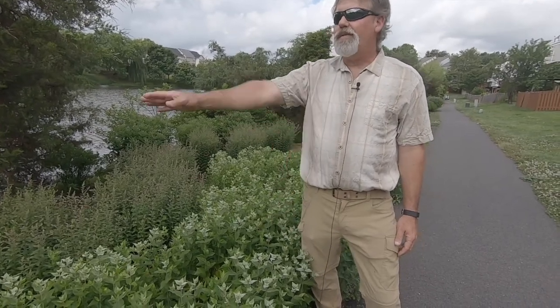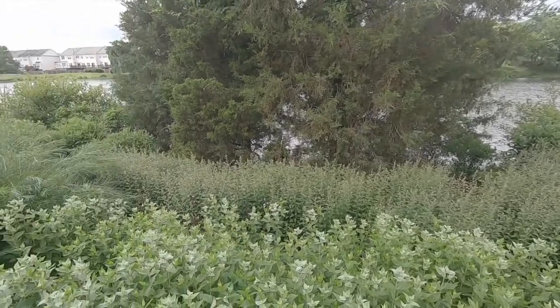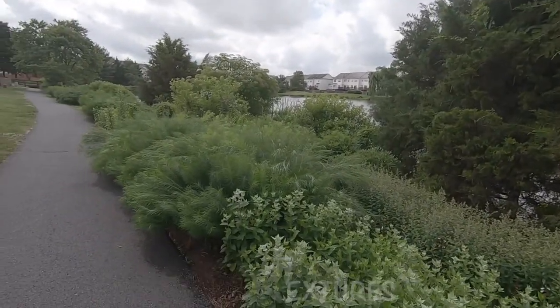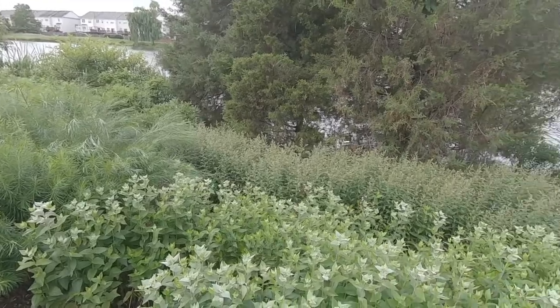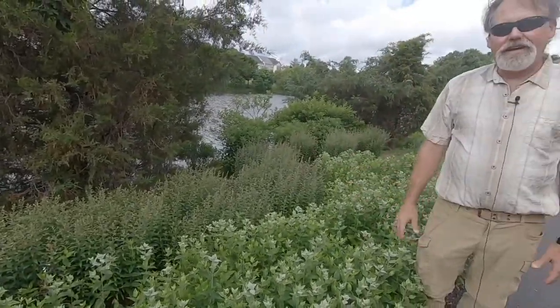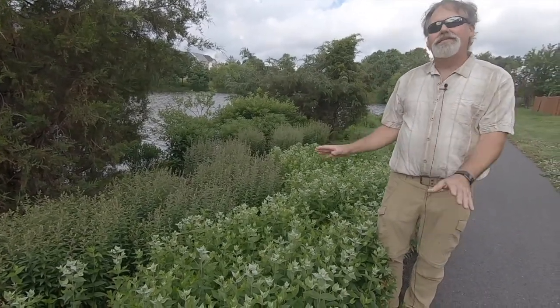But if you look down through here, you see not a lot of flowers at the moment, but even the textures are kind of nice and complementary to one another. And so as you're designing your own native plant garden, think about those things too. It's not only about the flowers, it's also about the look. And the easiest way to sell a native plant garden is by having it look nice.